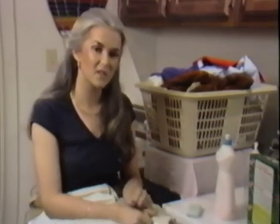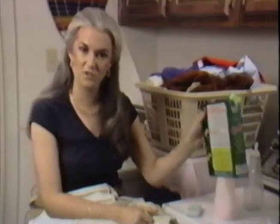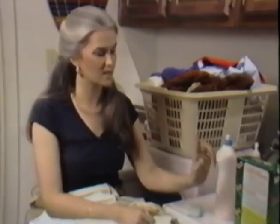Now, if you have a particularly stubborn stain, you can always use dishwasher detergent. What I like to do is I take this, I pour it directly on the stain, add a little water, scrub it, toss it into the machine, and it'll come right out.